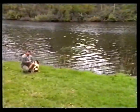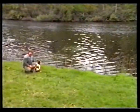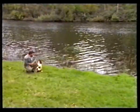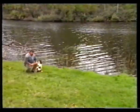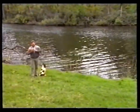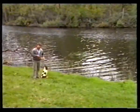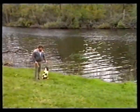Only when that is firmly implanted in the dog's training, you can move on to the retrieve. Don't assume because he's a spaniel, or indeed because he's a retriever, that he will naturally dash out and bring perfect retrieves every time. Very often they've got to be taught just to retrieve, never mind to do it correctly.